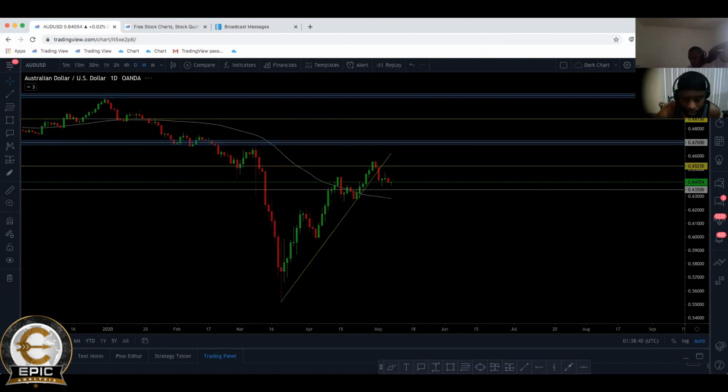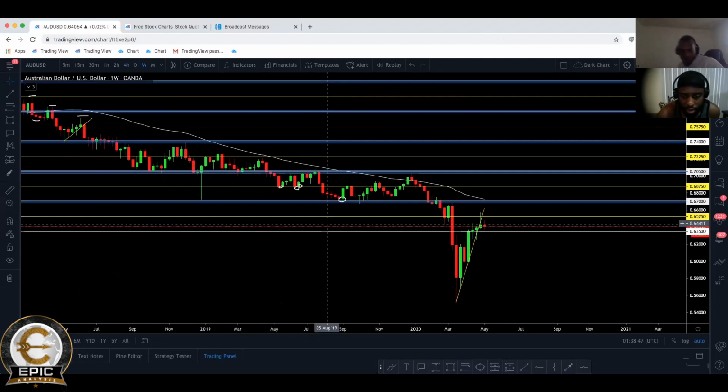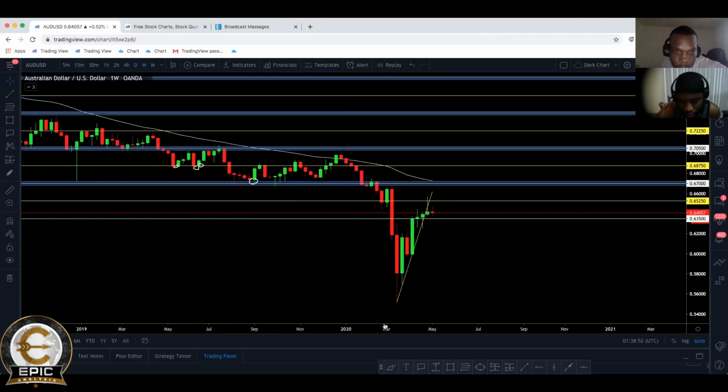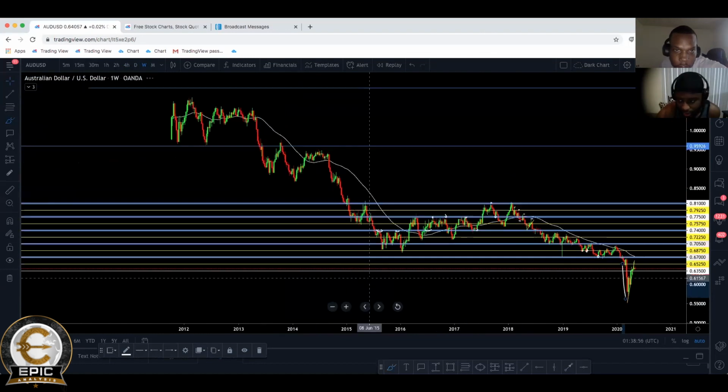Even if you look at the weekly, you can clearly see we've been in a downtrend, right? Price is clearly making these lower lows and lower highs structures. We had this big impulse break. This is the lowest price probably has been in probably over about a decade.